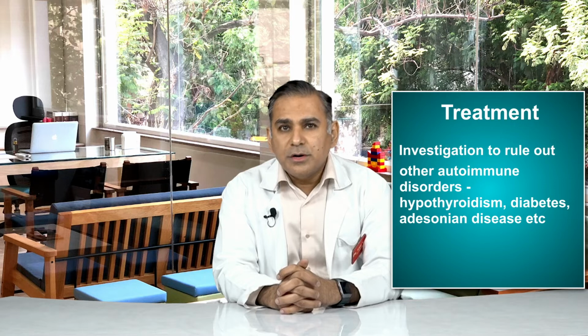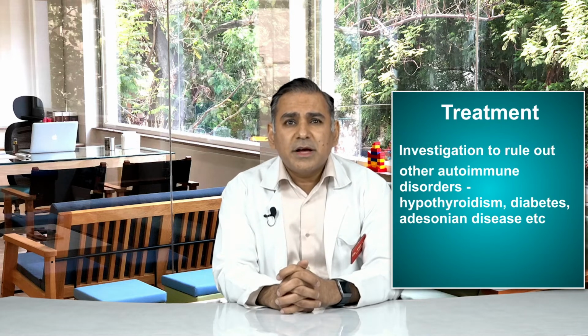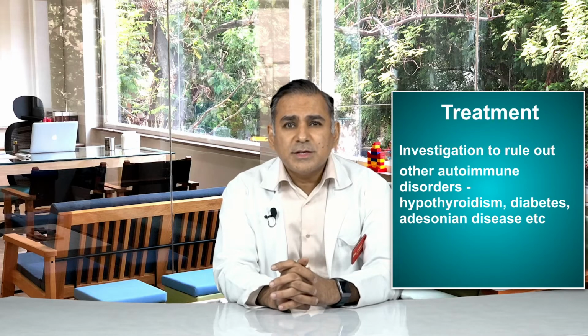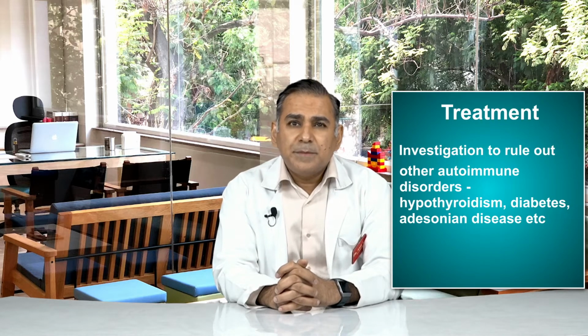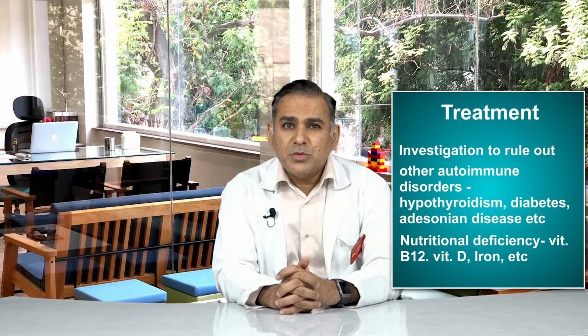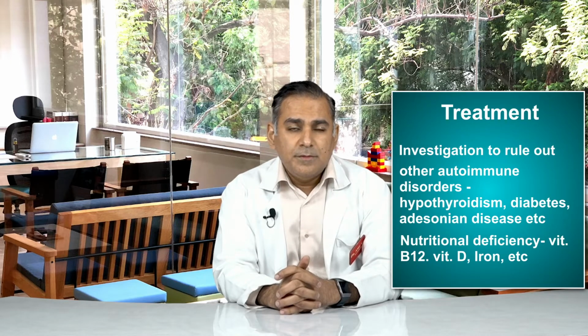How do we approach a patient of vitiligo? Basically, vitiligo is considered to be an autoimmune disorder. We should investigate for other autoimmune disorders like hypothyroidism, diabetes, Addisonian disease, just to rule out association with other autoimmune disorders. Then the baseline investigation should be done, and other deficiencies like vitamin B12, vitamin D, iron, ferritin should always be done.